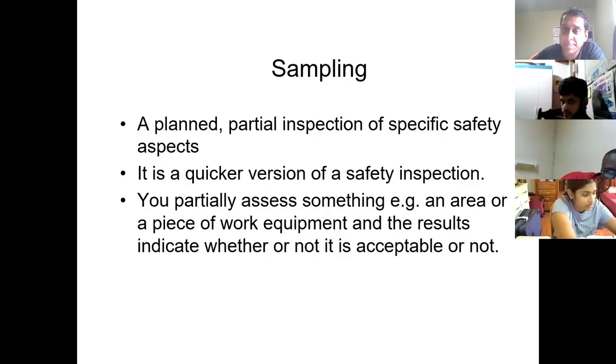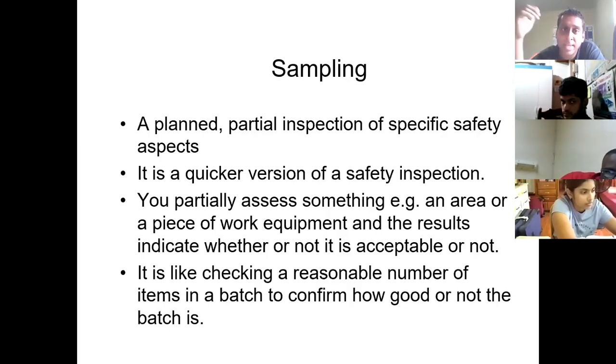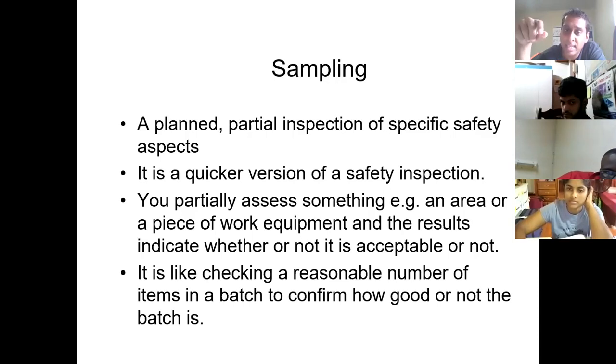So sampling. I'll have to turn the page a bit. Safety sampling, page 6. I read it from here and it's explained at the end. So a sample or sampling is a planned partial inspection of a specific safety aspect. So it's like an inspection, but you're just sampling and you just pick out one or two, right? So it's a quicker version of a safety inspection. You partially assess something, for example, an area or piece of work equipment, and the results indicate whether or not it is acceptable or not acceptable, right?